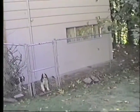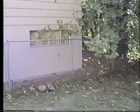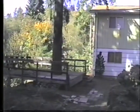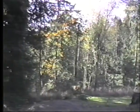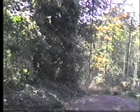Hard to see much of that with that sun where it is. It looks a little better today to me than it did the other day. That's what you have toward the back right of the house. But I would open up some of this back here, get some of these small trees out, let some sunlight in.